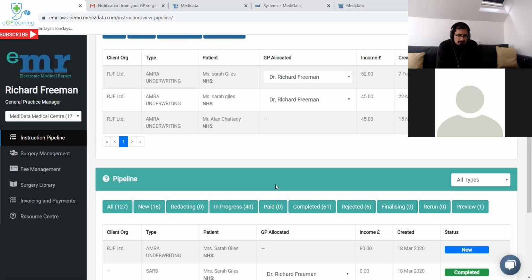I would very much agree with that, and I would also like to allow your listeners and viewers to appreciate that at the moment we have an understanding of what the volume of instructions from the private sector and public sector for these insurance and redacted reports is.